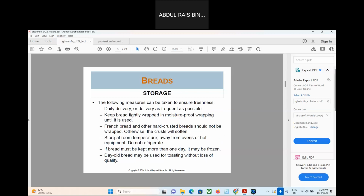So French breads or other breads should be stored at room temperature away from ovens and hot equipment.